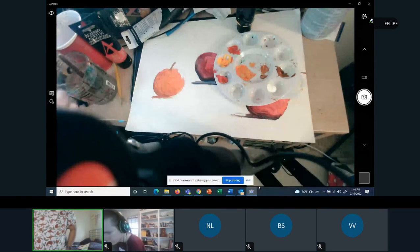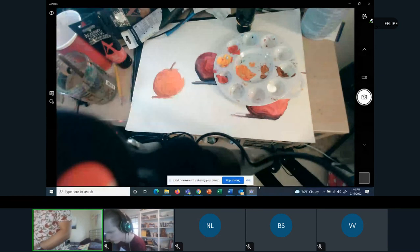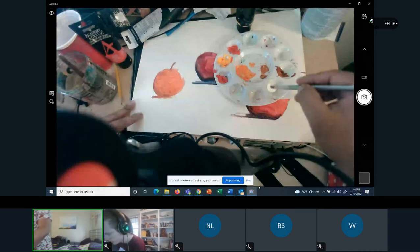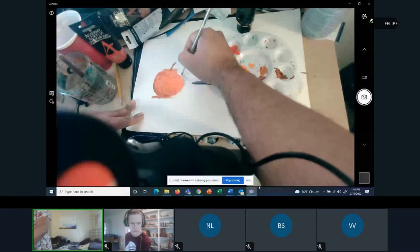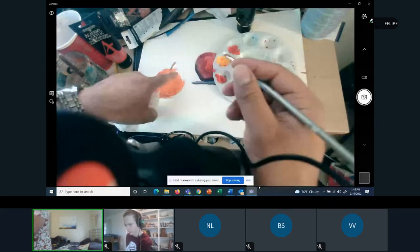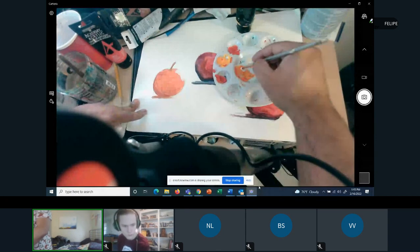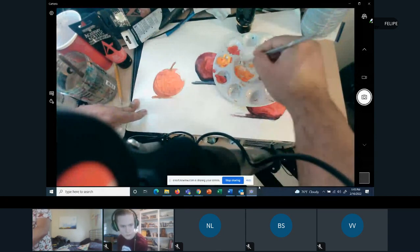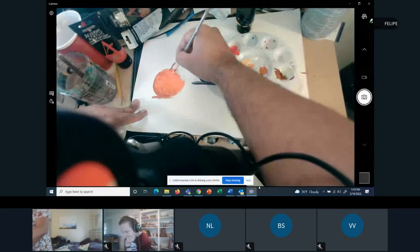clear my brush. Always have a paper handy. Clear that brush. And now I'm going to put white in that highlighted area. But it's too white here. So what do I need to do? I'm going to blend it with orange, maybe even yellow. Yeah, I think just yellow and white will do.